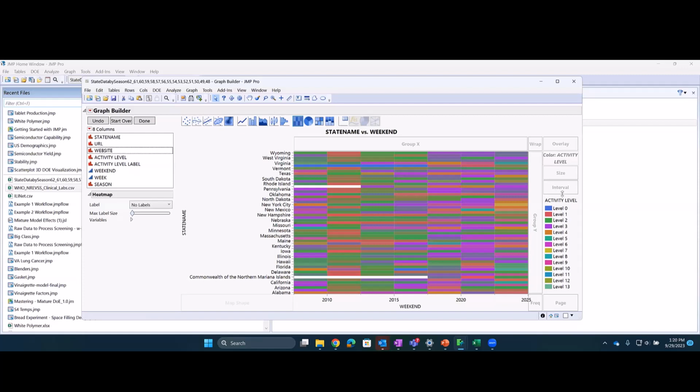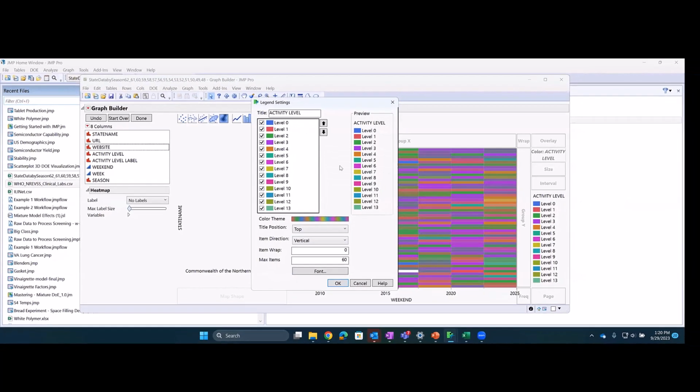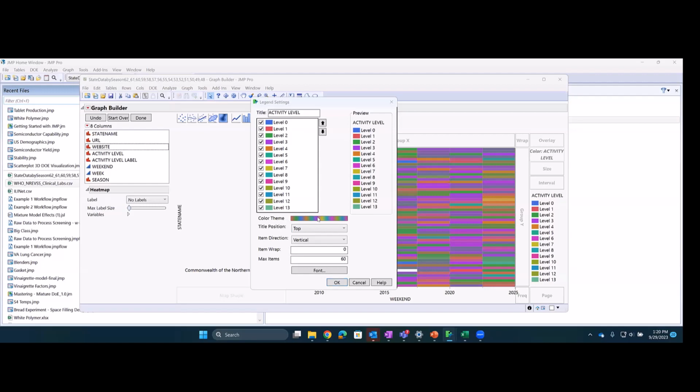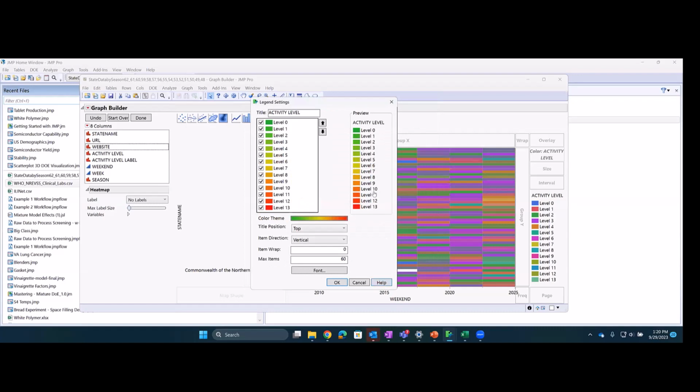You can see this turned out with a default color scheme. I'm going to go in here and change this via the legend settings. I'm going to click on the color theme, and I'm going to change this to a chromatic scale. And you can see how this would turn out from green to red.